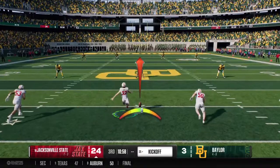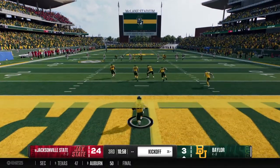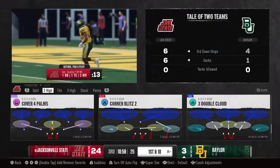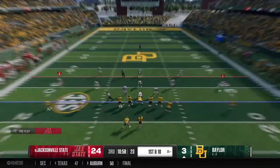Lining up to cover the kick after that touchdown drive. And he'll just take a knee, and this drive will start at the 25. Baylor has it back, and here comes the Bear offense.